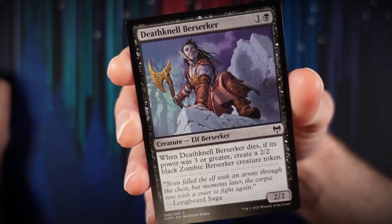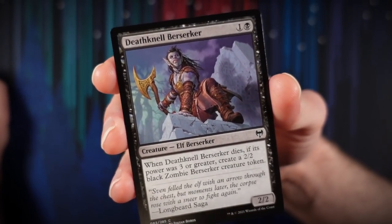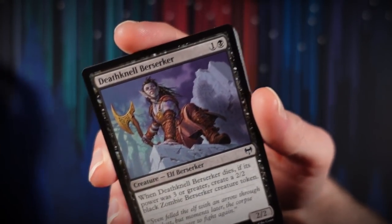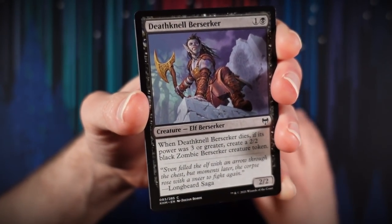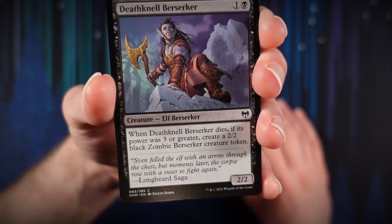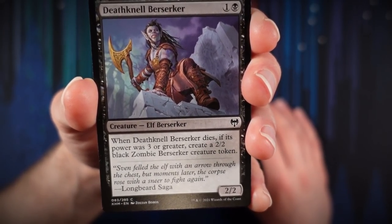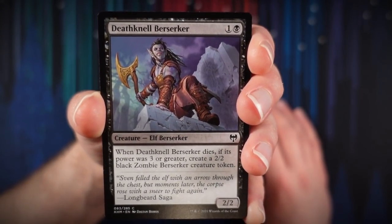Berserker. When Death Knell Berserker dies, if its power was 3 or greater, create a 2/2 black zombie Berserker token. So you'd have to buff him somehow for that to trigger. Sven felled the elf with an arrow through the chest, but moments later, the corpse arose with a sneer to fight again. Part of the Longbeard saga, which we've seen referenced a couple times now.